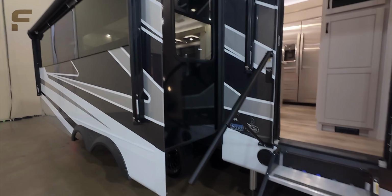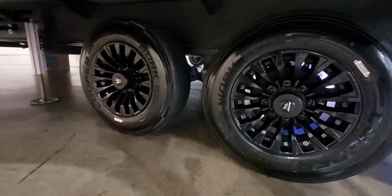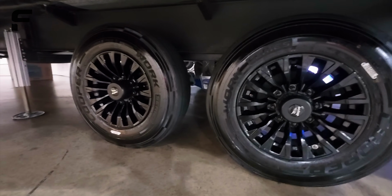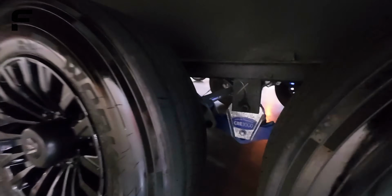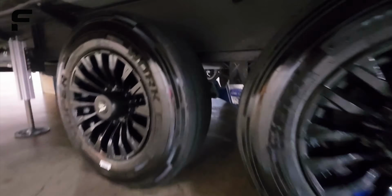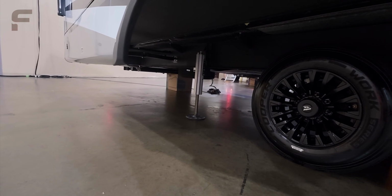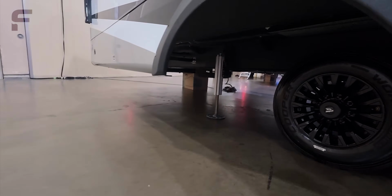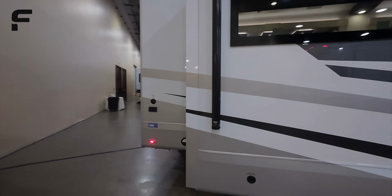You have the MORryde safety rail, second awning right here. Again, LED light strip on that as well. You have a Cooper H-rated tire with the MORryde CRE 3000 suspension system. Really nice black rims on there. And it does have this additional steel beam for added support on that running gear as well. Again, fully enclosed underbelly, 12-volt heat pads on all your water tanks, and it does have the spare tire up underneath there. Come along this side to the back.